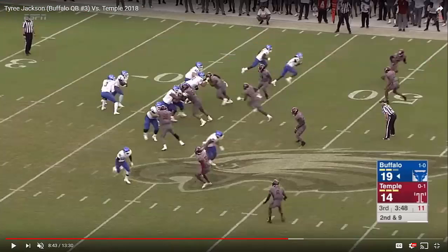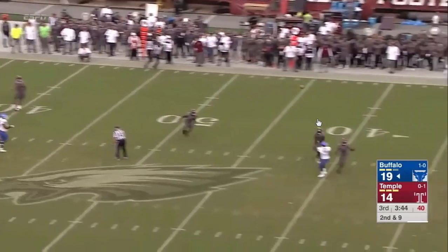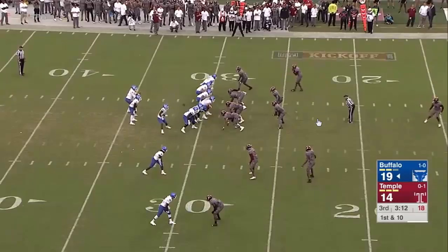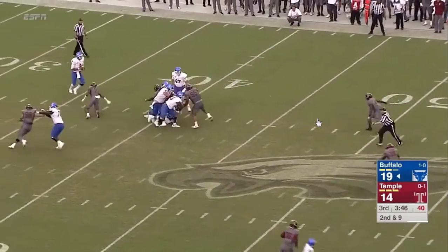This play needs to be teased apart a little bit for Tyree Jackson because you're going to watch him here do a nice job sliding away from the pressure to his left, getting square, throwing the ball, and completing an accurate pass. I mean, it's a nice play in the end result.